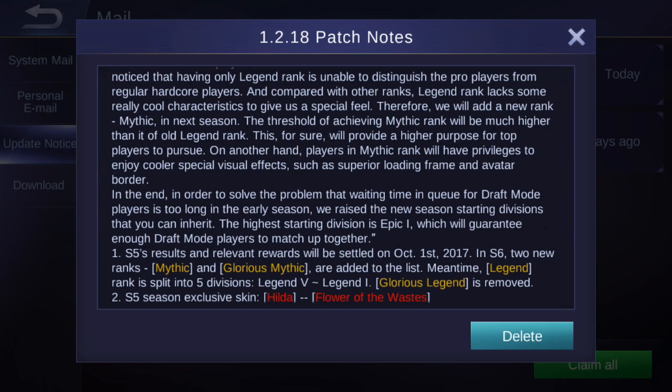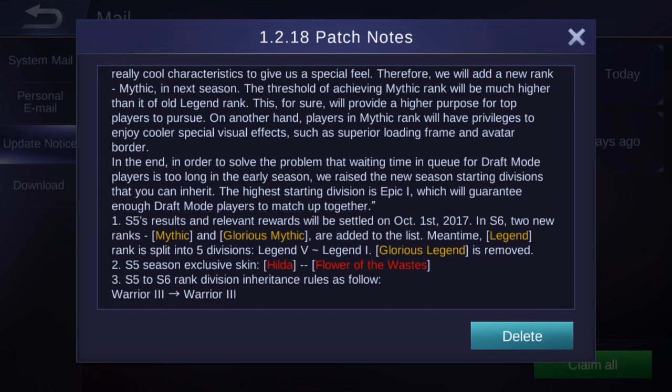But yeah, so legend is now gonna be a normal rank. You're gonna have to get stars to rank from Legend 5 to Legend 1 and then get to Mythic, and then Mythic will be just as Legend is now, so I don't really know how that will help in any way, but yeah, that's what they did.